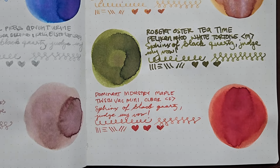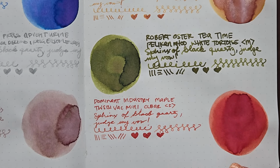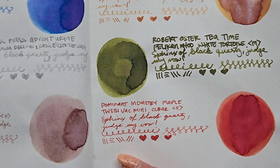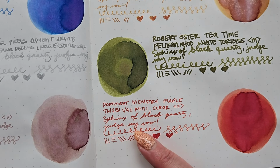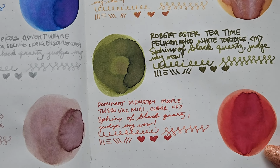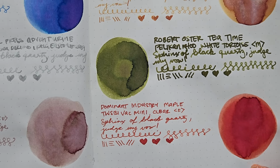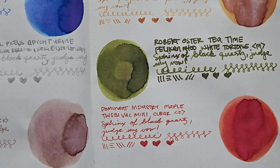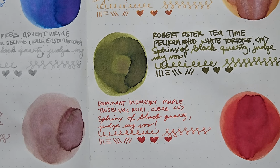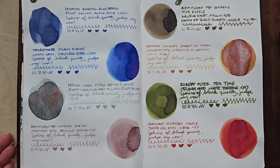And then finally, Dominant Industries Maple. It's just a really nice, fairly basic ink, I think, but with a really gorgeous color. And that one's in my TWSBI Vac Mini, which is just a regular fine. I am right now really gravitating towards these sort of muted red-orange colors. So I think this one's also going to be probably very much in my regular rotation for June. So that is it for my June currently inked.